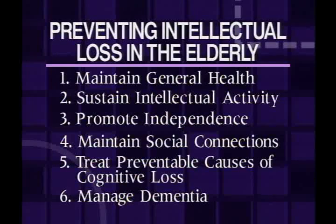Promote independence. Dependence and social isolation are bad for older people. Maintain social connections. That social connections, those 5 friends, promote intellectual connectedness. Treat preventable causes of cognitive loss. If a person is taking medications such as pain pills, sleeping pills, and nerve pills that dull their intellectual senses, try to get them off those medications. And then once it's clear that the patient has developed dementia, try to slow its progression and treat the complications resulting from it.